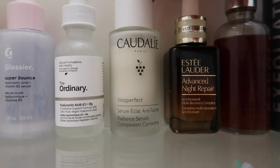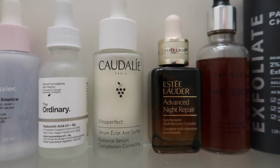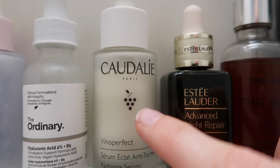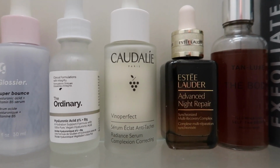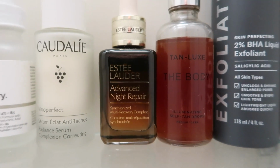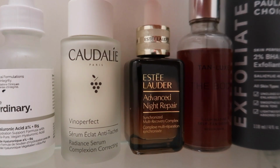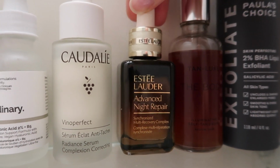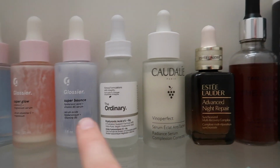This is supposed to be really good, and I love the fact that this brand uses, see the little grape logo here? They use the excess from a lot of vineyards. So that's cool. The Advanced Night Repair from Estee Lauder. Everyone loves this too. This is also a really classic night serum to have. So I'll use that sometimes if I'm not using one of these.